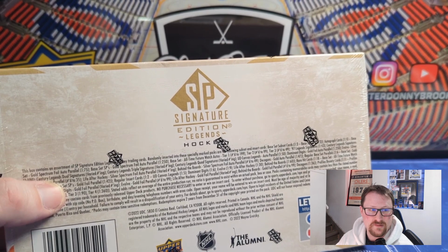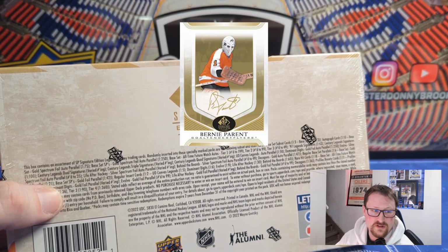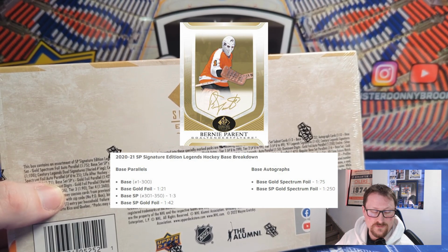It's a 451 card base set made up of 300 common cards and 50 short prints. The short prints are 1 in 3 packs. They also come in a gold foil base parallel. So the breakdown, like I said, base is 1 to 300. The gold foil parallel version of those is 1 in 21. Then you get a 1 in 3 chance of the short prints, which are numbered 301 to 350, and a gold foil version of those, which are 1 in 42.